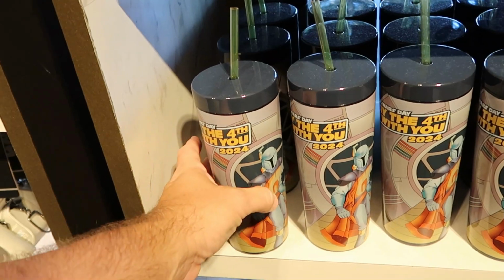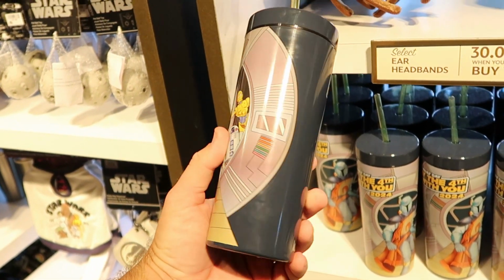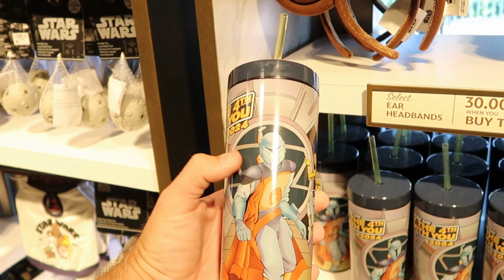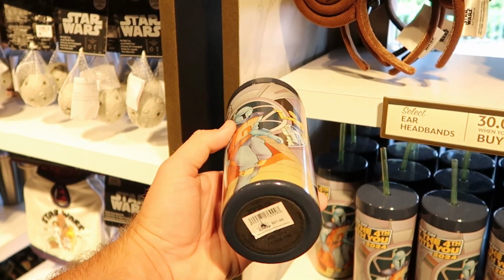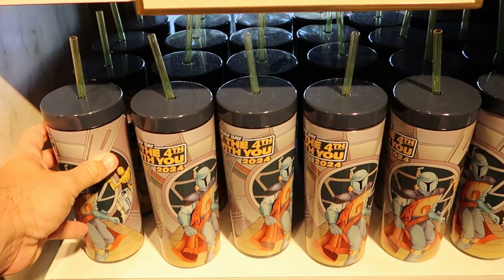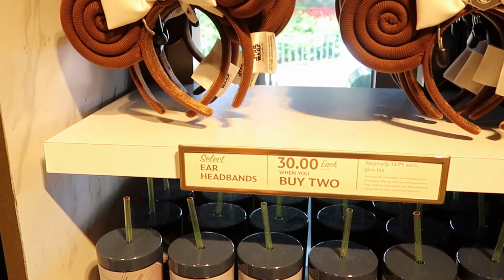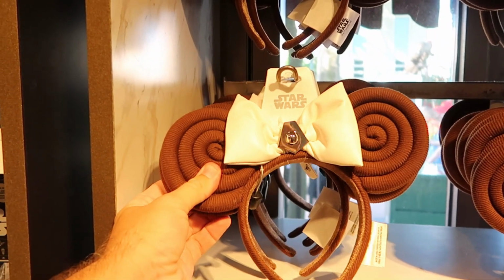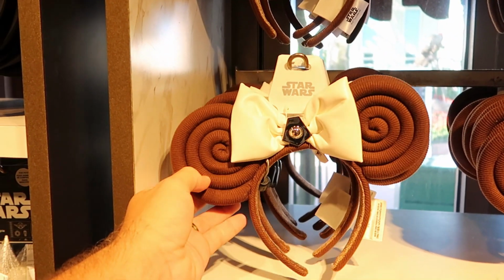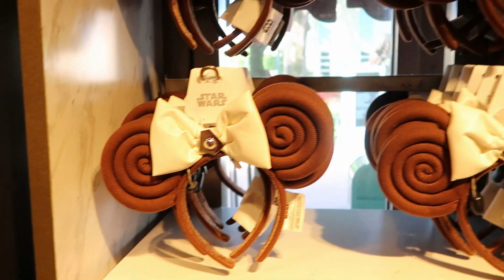It looks like they do even still have some of your Star Wars Day, May the 4th be with you 2024 merchandise. This is a huge stainless steel cup. Look at that. You even got R2-D2 and C-3PO. Those are $28 a piece. But also with that brand new deal they're doing with the ears, they do have the Princess Leia ones. These are super duper soft, like big plushies. These are normally $35. Now only $30 when you buy two.